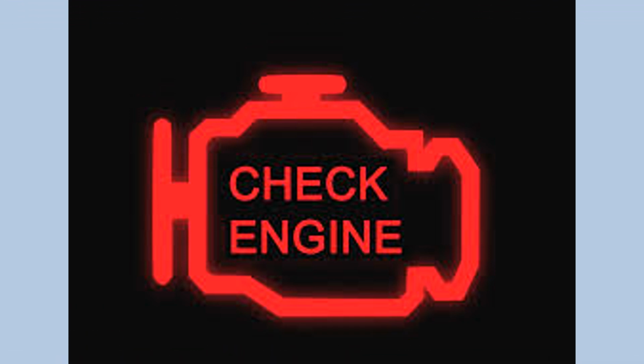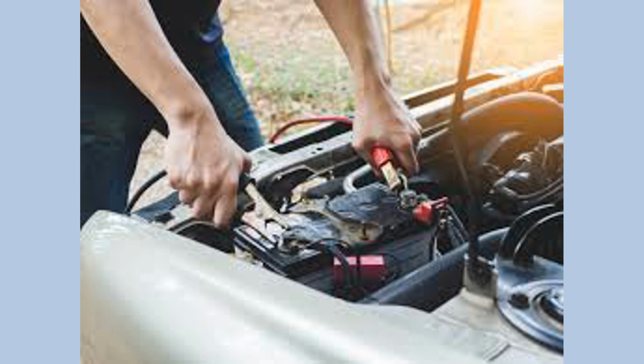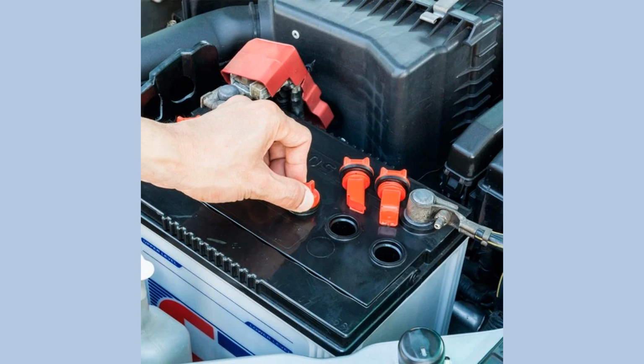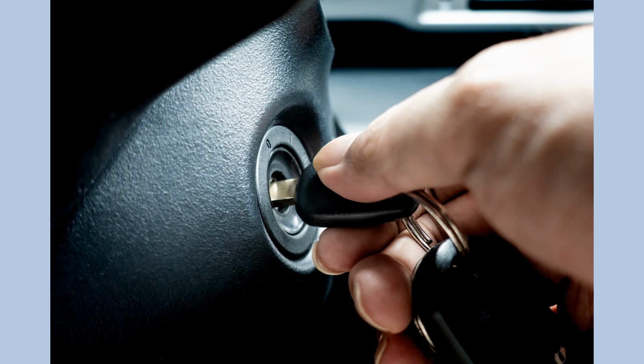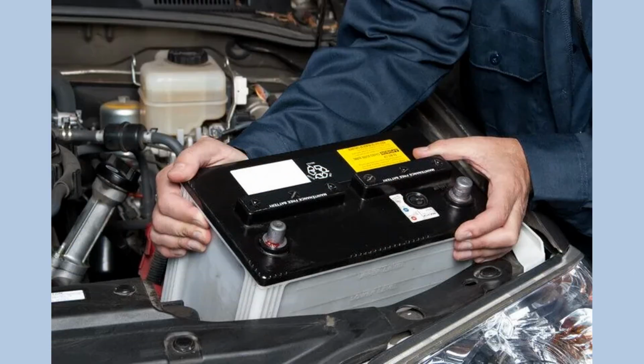Dim or flickering lights, headlights and dashboard lights. If your headlights are dim or flickering, it's a sign that your battery may not be supplying enough power. Electrical issues, radio or power windows not working. Problems with electrical components, like your radio or power windows, can indicate battery trouble.